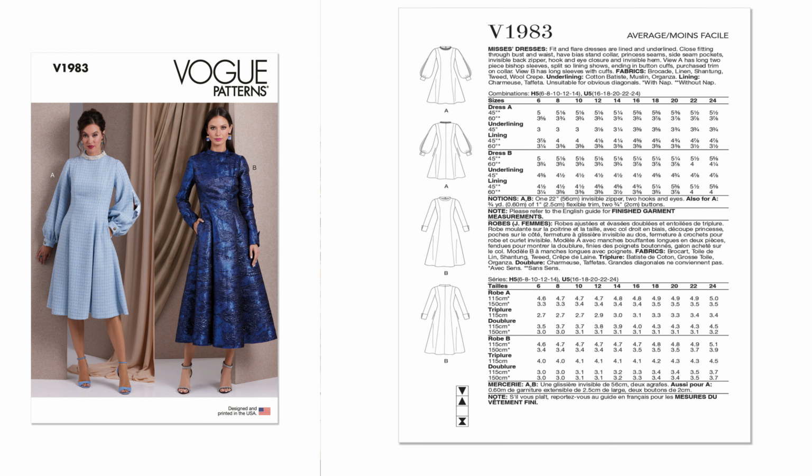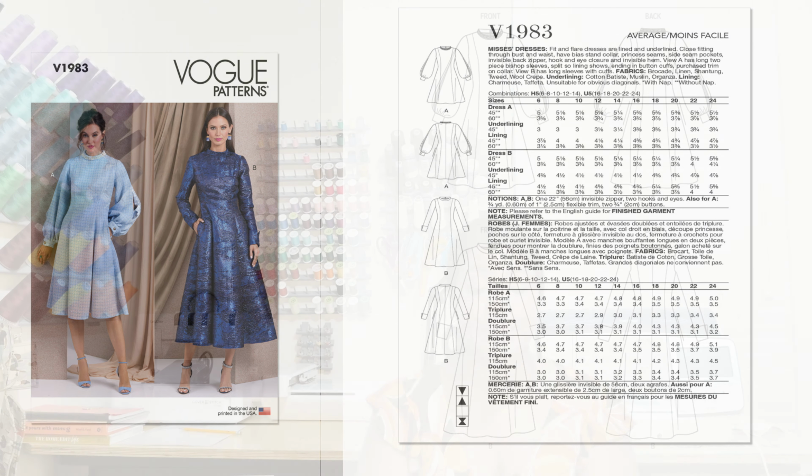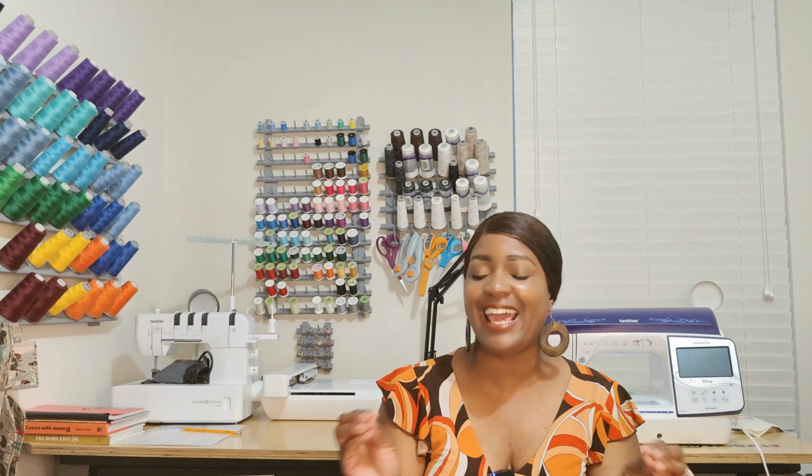In terms of sizing, it's two pattern sizes, size 6 through 14, and 16 to 24 on that second pattern. Now, in terms of fabric for this pattern, 1983, you can use brocades, linen, shantung, tweed, wool crepe, just to name a few. Make sure you have some underlining, because this is an average sew pattern. So your underlining can be anything like organza, muslin, cotton, just to name a few. And then some type of lining. I would say a silky type lining like your chemise would be good and perfect for this pattern. Let's go, but this one is 1983.